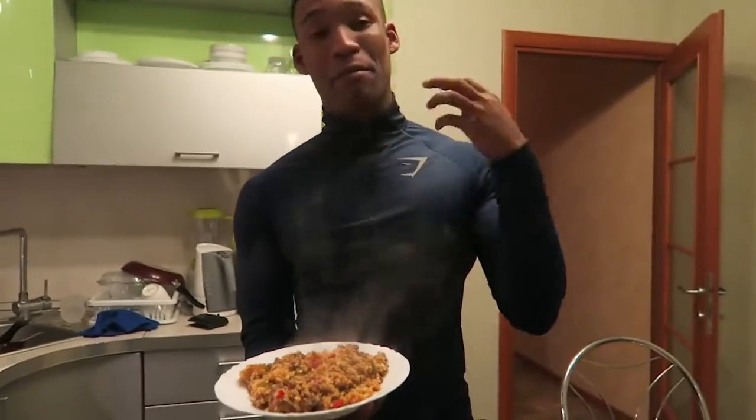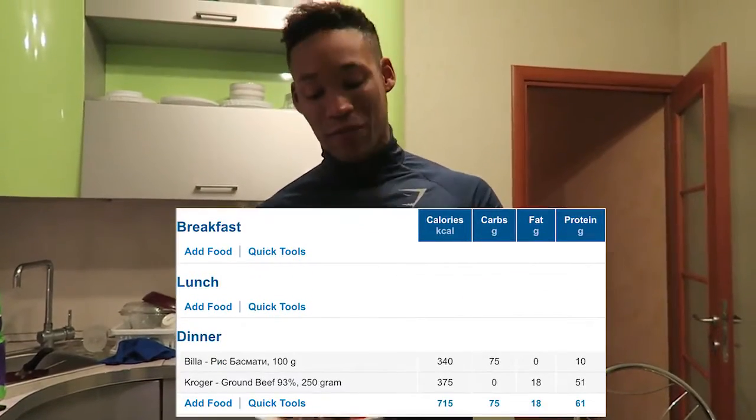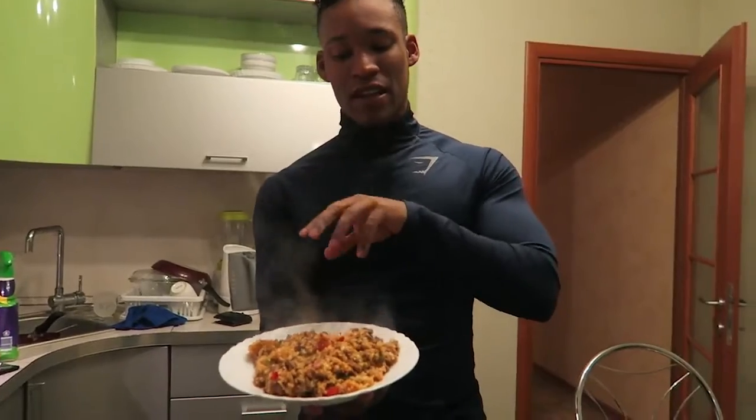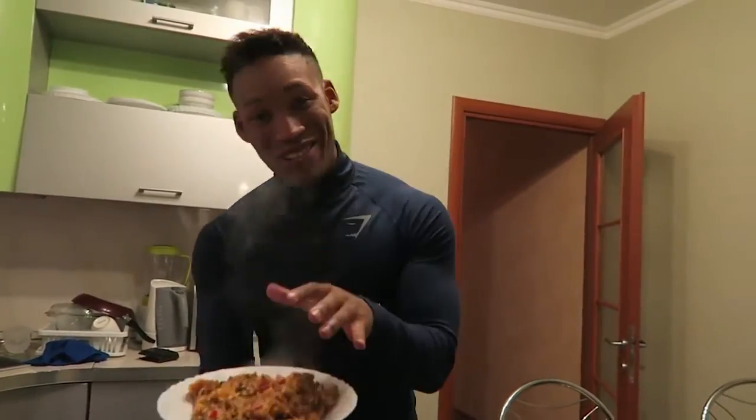So basically my main meal, and this is 1,000 calories on its own. It is also volume filled. So it's 100 grams of rice, 200 grams of lean ground beef, and I threw in some red peppers and green peppers just to add some flavor. And I absolutely love this meal.